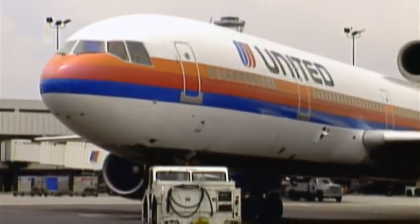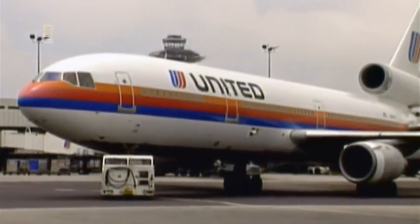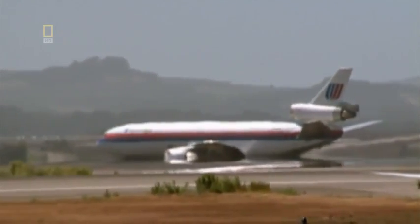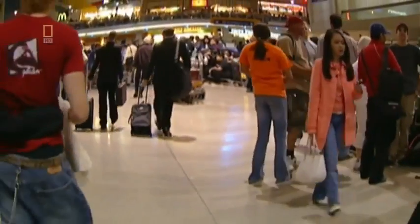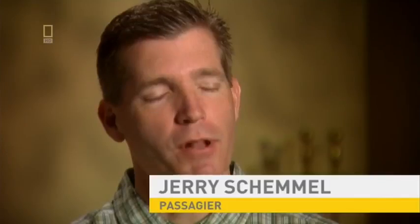The DC-10 making flight 232 today is in its 17th year of service and has flown over 43,000 hours. So far, without incident. Today should be no different. Jerry Schemmel is Deputy Commissioner of the Continental Basketball Association and a frequent flyer. I was never a nervous flyer. I always kind of enjoyed flying. I took my first flight at age 18. I always enjoyed it.